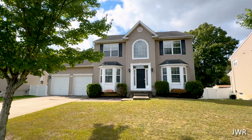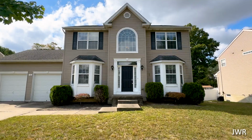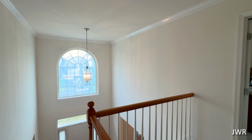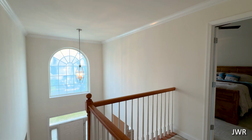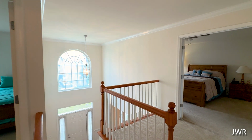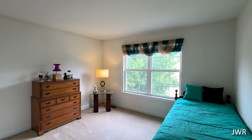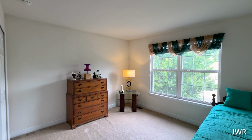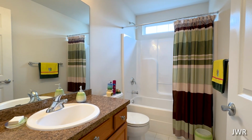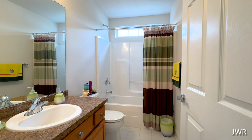This design originally was for a 4-bedroom. The current owner converted bedrooms 3 and 4. They made it into 1 bedroom. So you can convert that back if you need the extra space. All you got to do is add the doorway here. We'll call this bedroom number 1. Everything nice and neat, the way it should be. Got your closet. Got a full bath. Tile floor. Looks like it's almost never been used, this bathroom.